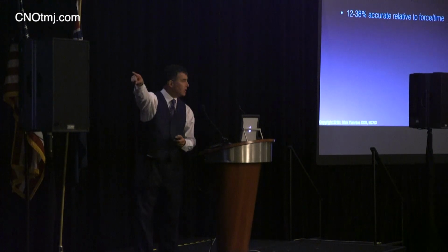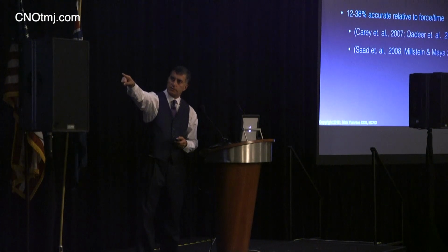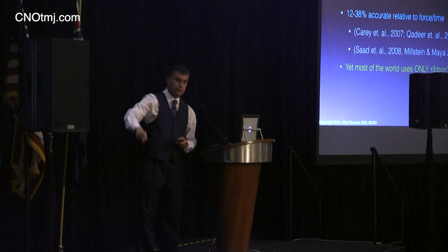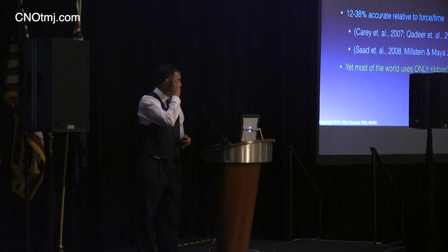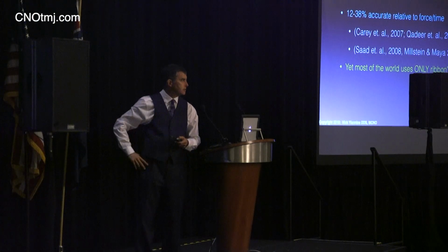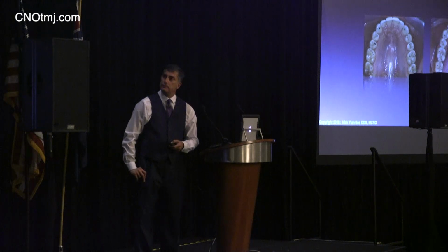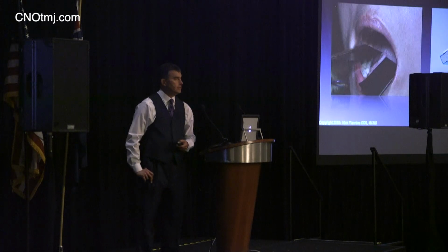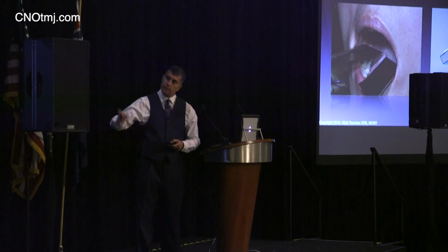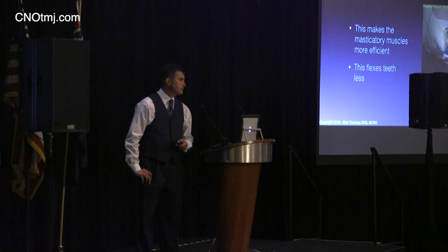Okay? Do you guys know this? This is important. Ribbon is 12 to 38% accurate relative to force and time. There are literature references. Yet, we all use it. And everyone before us used it, and our mentors used it. And we'll retire using it, most of us. It's subjective. It's a typewriter. Reading tea leaves, to adjust the patient's occlusion in 2018. What's the T-scan? About 95% of the literature. Look it up.